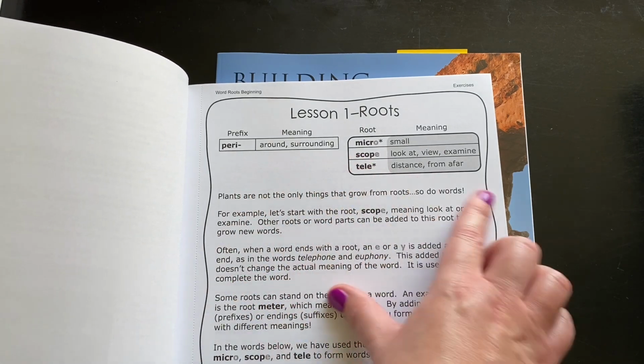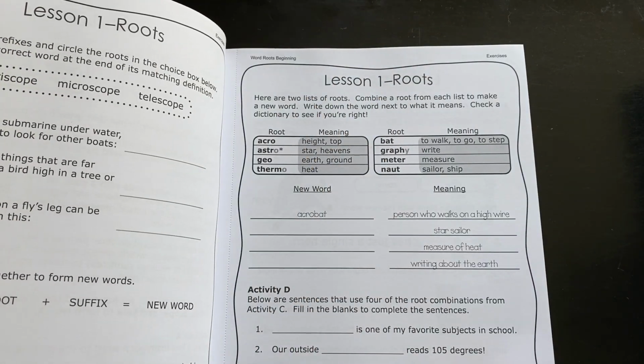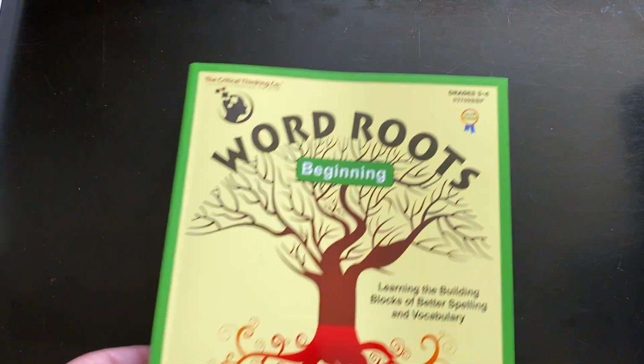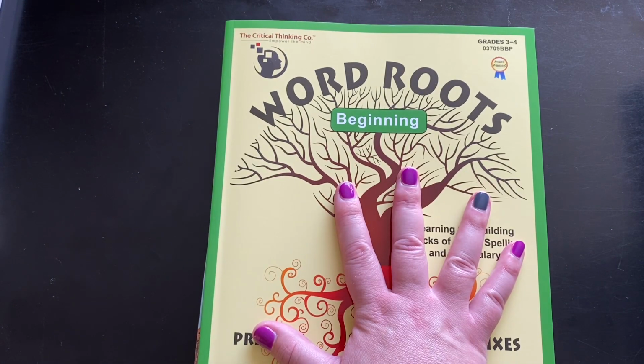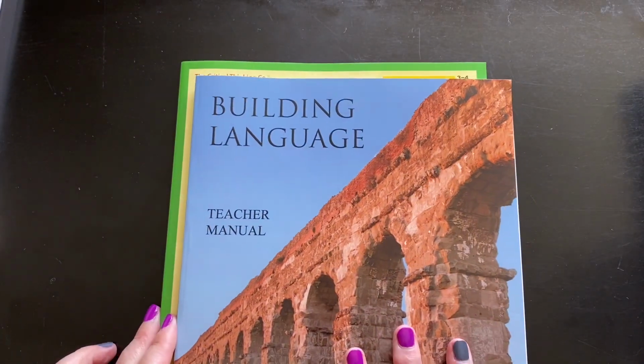But it breaks down prefixes, roots, and suffixes, and how you can use those to decipher meaning, and also how you can use those to better spell words. I wonder if you're hearing my dog sigh. She's laying in the sun. So we're using this for vocabulary and spelling, in addition to building language from Michael Clay Thompson.